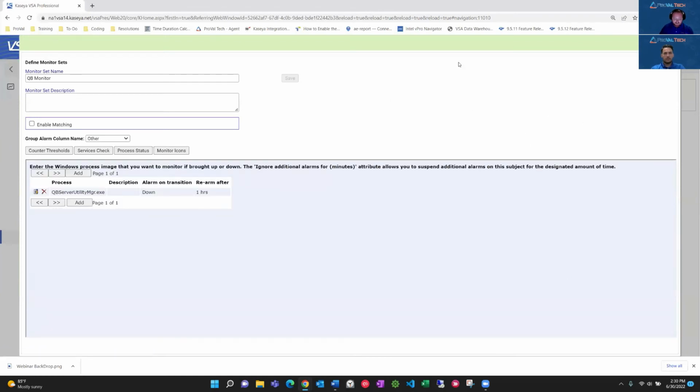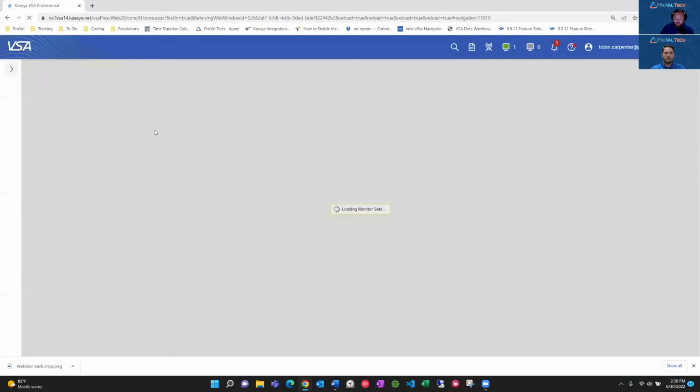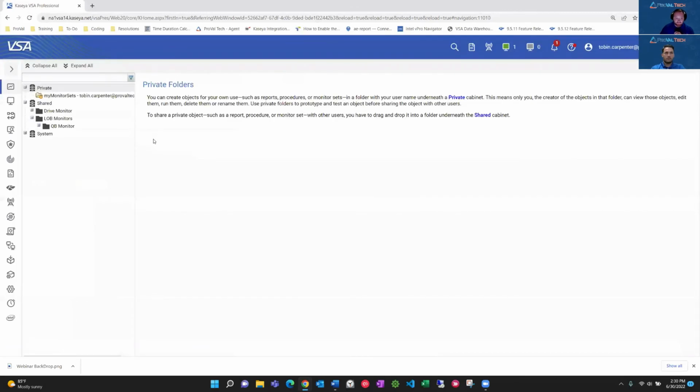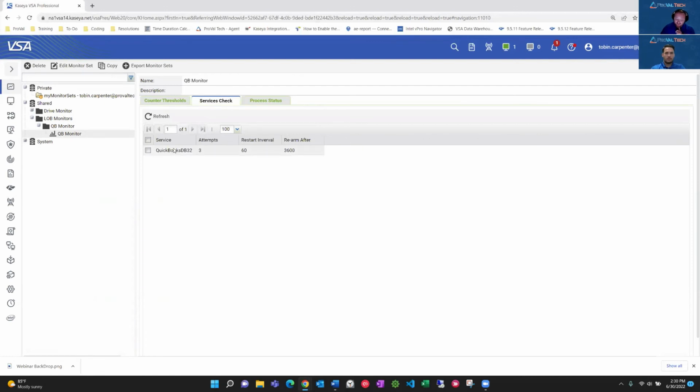All right, now that that's done, we're going to go ahead and close our monitor set window. And then what I find is that you do have to refresh after creating a monitor. So let's go ahead and refresh, and let's make sure that our monitor shows up in that folder. And there it is. And here you can see there is no counter. There is a service check. And there is a process check.